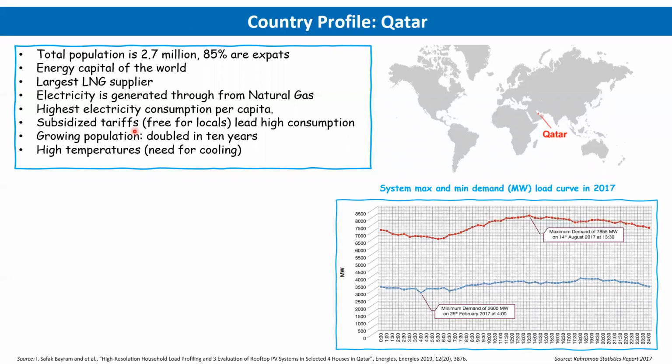And here I would like to share with you some system maximum and minimum demand. You can see here the system maximum and minimum demand load curve in 2017. The system maximum reached around 8 gigawatts on 14th August, and the system minimum is around 2.6 gigawatts on 25th February. It is clear that the consumption in summer is almost 3 times higher than the consumption in winter due to the AC loads because of the harsh environments.